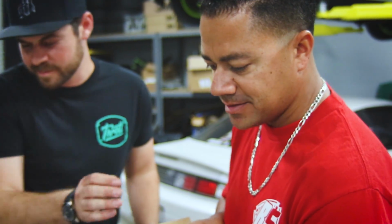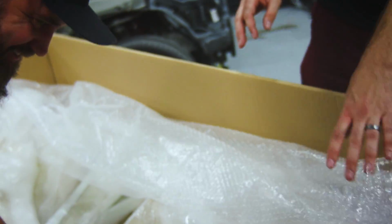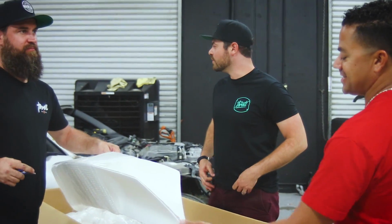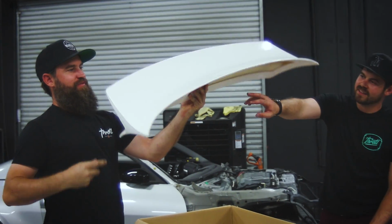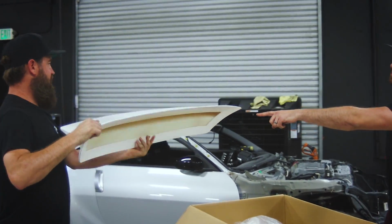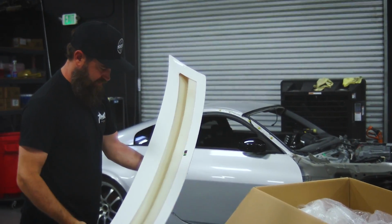Lights in here already? Kit is sick. One item at a time. Ooh, is that the wing? Pull it. Boom. The famous duck tail. Hey, it's got the little certificate. Hey, certified.